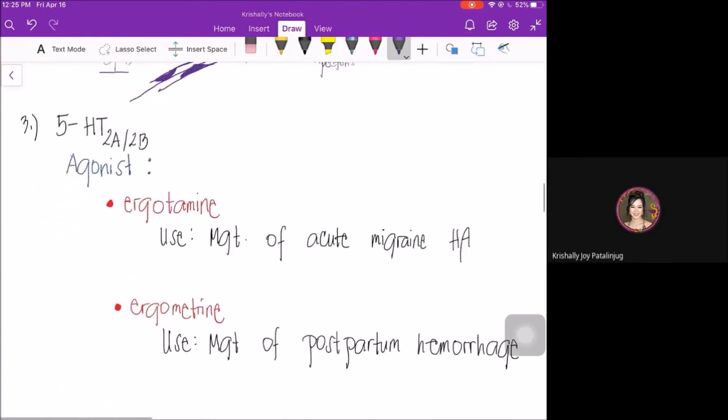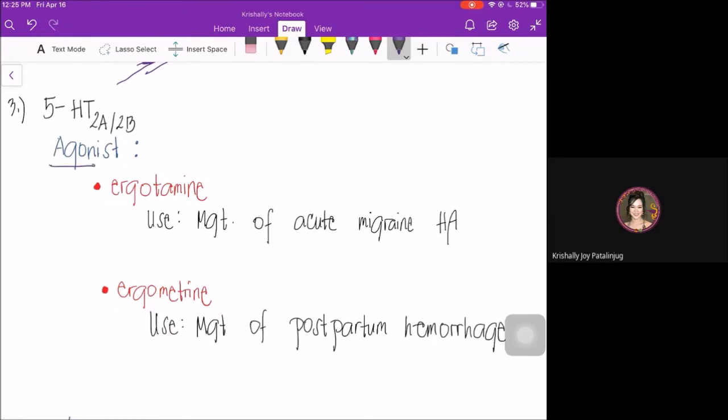Next, we have number 3, agonists of serotonin 2A and 2B. We have ergotamine. Ergotamine is an alkaloid together with ergometrine. These alkaloids are derived from the rye plant, the scientific name Claviceps purpurea. These alkaloids are derived from the plant Claviceps purpurea: ergotamine, ergometrine. So as agonists of serotonin 2A and 2B, they cause vasoconstriction.